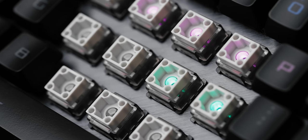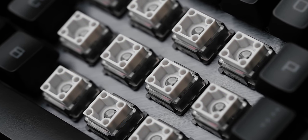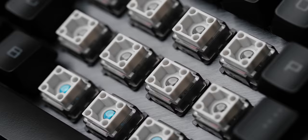They are supposed to lube and upgrade the stabilizers after CES, so if you're buying one, make sure it's the later edition. We of course cannot go without mentioning the Corsair flagship, the K100.